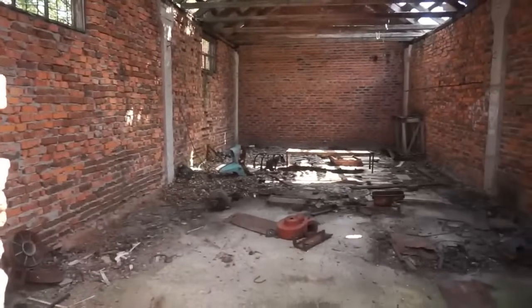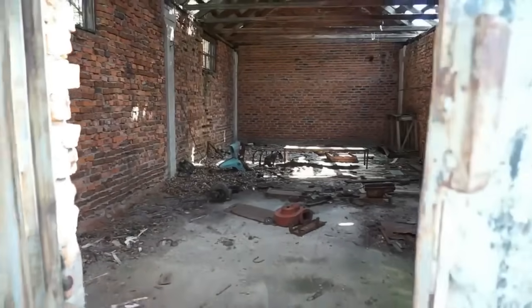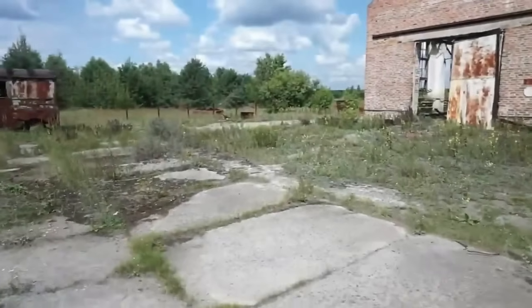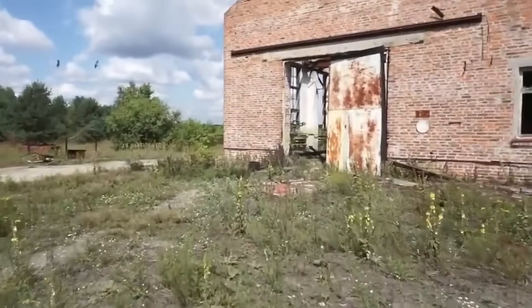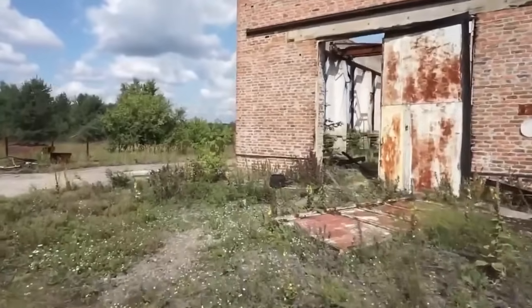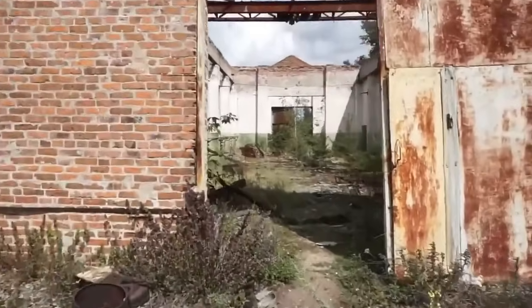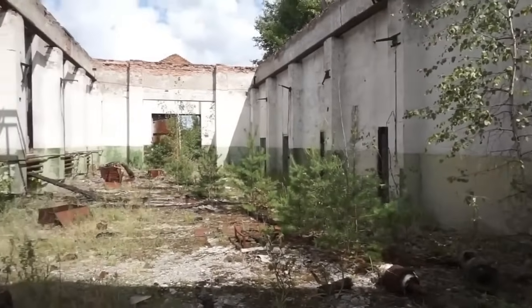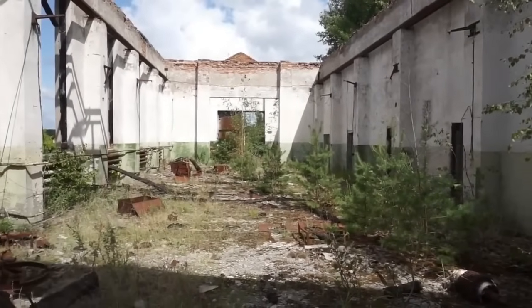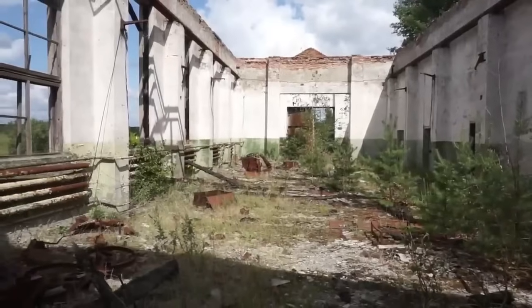Another barn with what looks like a burnt out moped or scooter. And then over here, another barn. Maybe it would have been used to keep the vehicles, like the farm machinery, inside. I'm not sure.